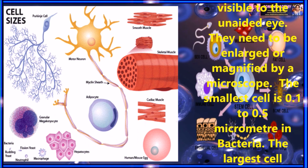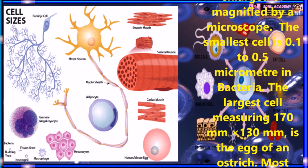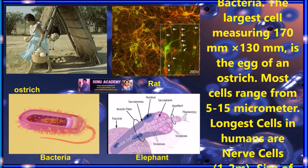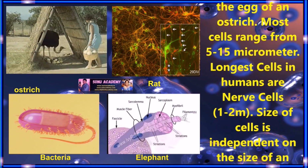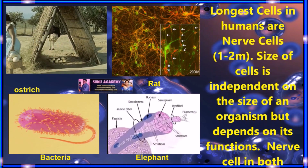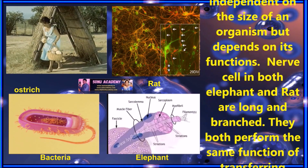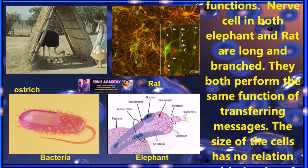The smallest cell is 0.1 to 0.5 micrometer in bacteria, and the largest cell measuring 170 mm to 130 mm is the egg of an ostrich. Most cells range from 5 to 15 micrometers. The longest cells in humans are nerve cells, 1 to 2 meters. The size of a cell is independent of the size of an organism but depends on its function.